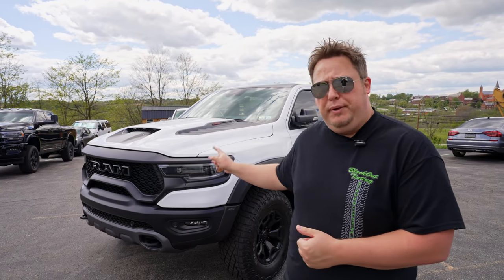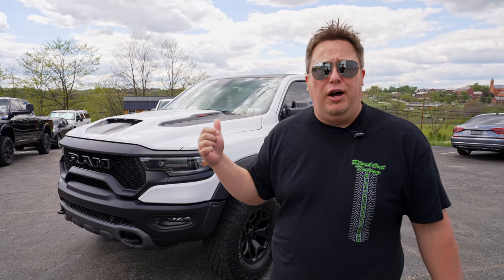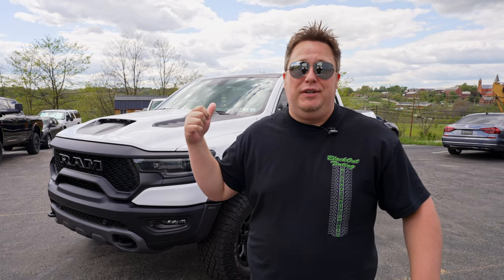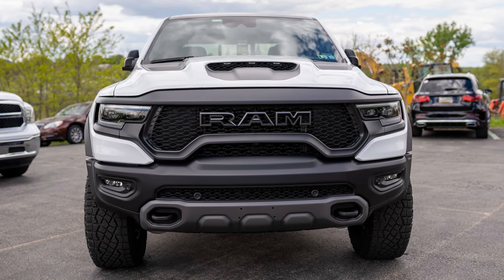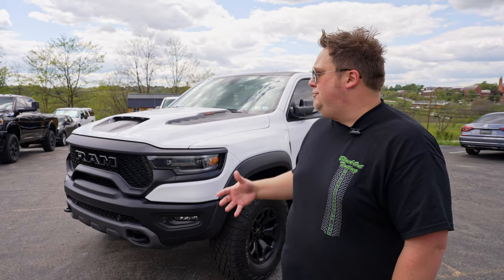All right, guys, so that is gonna do it for the overview of the 2021 TRX. Like I said, I'm not necessarily a gigantic full-size truck fan, but this would be the one for me. Now, if you guys feel the same, obviously, check out your local Dodge dealership and see if they have anything for you. But at the end of the day, I'm gonna go ahead and give this two big thumbs up. This is an amazing truck. I absolutely love what Dodge has done with it. They've really taken what the Ford Raptor has offered and just put it on steroids.